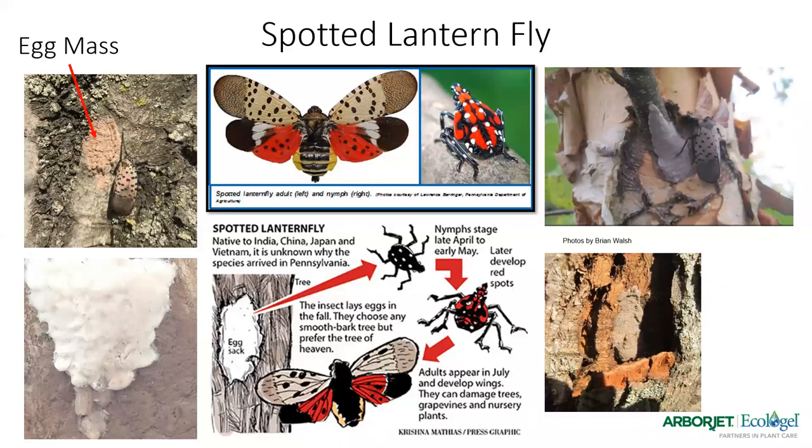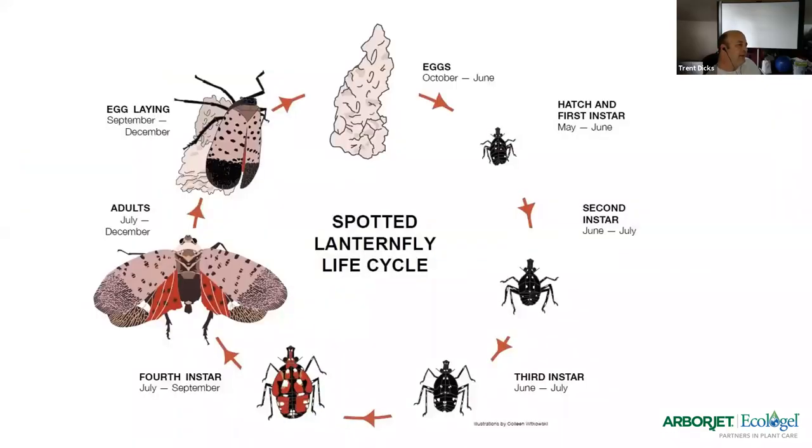That picture on the lower left with the bright white, underneath that is actually an older egg mass. If you can make out, the covering is turned to that brown already. And so it fades pretty quick, and they're tough to see. Absolutely. So this is the lanternfly life cycle.